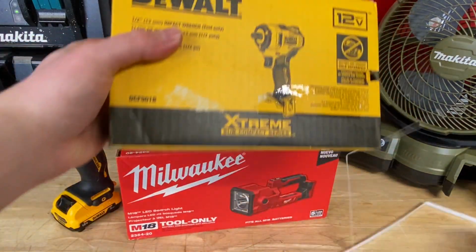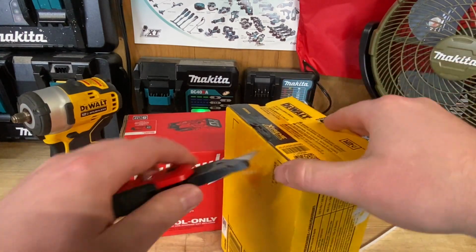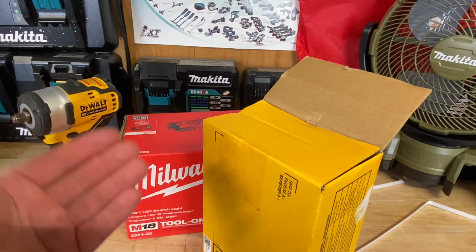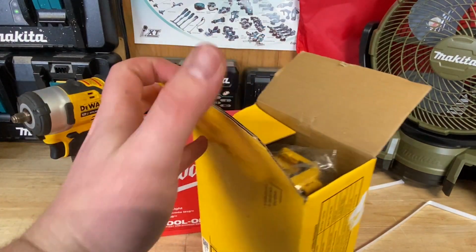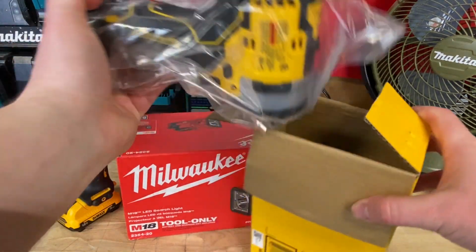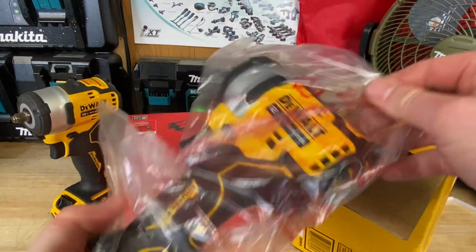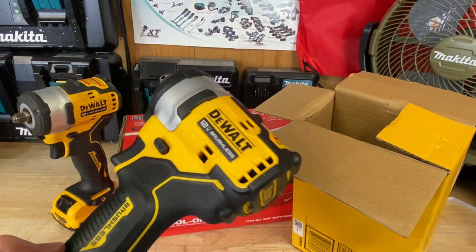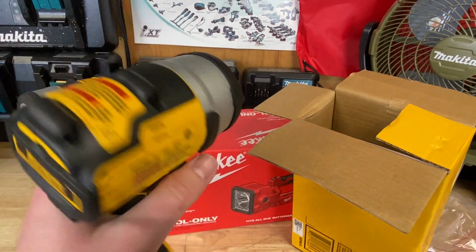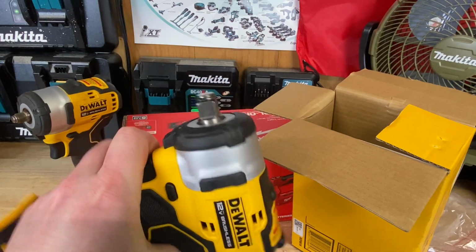However, the biggest reason I bought this was because of the price. You can pick these up pretty much new in box on eBay for right around 60, 70, 80 bucks. I got this one for about $60 shipped, brand new in the box, as you can see. I'm loving some of the DeWalt 12-volt Extreme stuff. Not a huge fan of the Milwaukee M12 line or the Makita CXT line myself. But the DeWalt 12-volt line is just awesome.